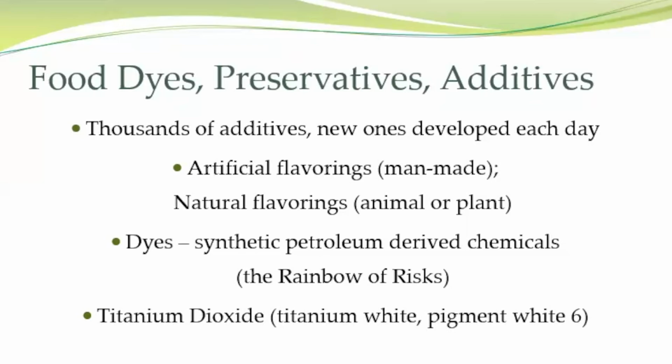So in the meantime, these dye-colored foods that are usually targeted toward children, but not always, are sometimes referred to as the rainbow of risks due to the increased risks they pose for our children, especially with hyperactivity and attention disorders, which is very concerning when you consider how many dye-colored candies and frostings and cereals and beverages these kids are exposed to. But again, it's not just the kids' foods. It's in many regular foods too. You'll see yellow 5 in almost every jar of pickles once you start looking at the ingredient list.